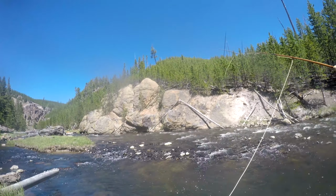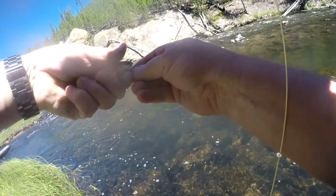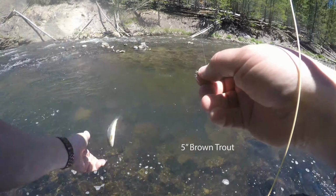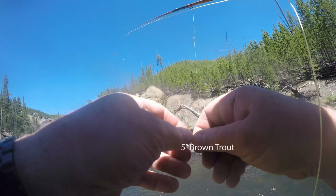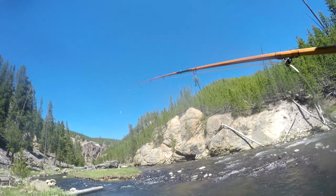Wet my hands here a bit. God, it looks like a little brown trout. You see that? Looks like a little brown trout maybe, huh? In you go. Well, that little fly definitely worked, but boy, he's messed up now.